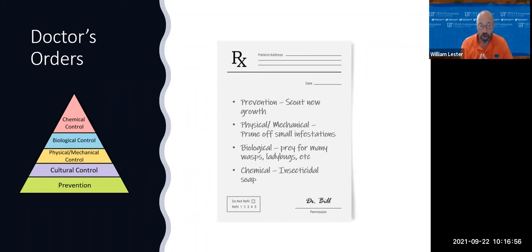Biological control is basically encouraging the beneficial insects that are already in your yard to set up house in your yard and make babies and eat all the bad pest insects. And aphids are a very, very good example of a pest insect that is eaten by a lot of other insects.